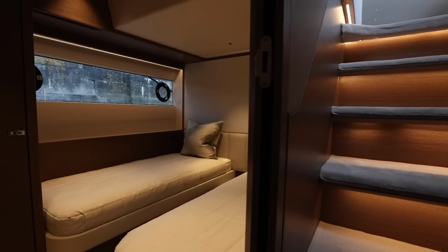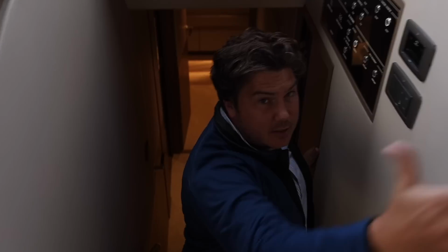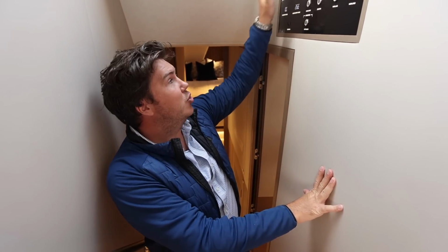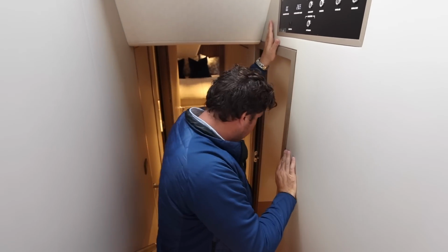Let's have a look at the guest accommodation, shall we? Now that's down its own dedicated companionway separate to the master, as I explained earlier. Actually on the way down you notice this is where you've got your AC, DC systems where you switch between generator, shore power, all really clear to see and in a nice handy position here by the helm.